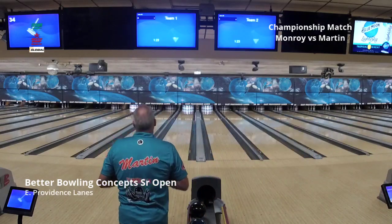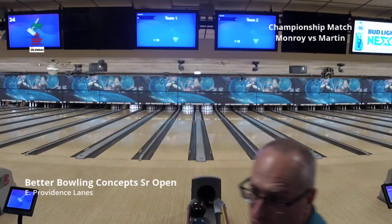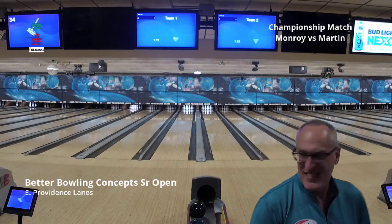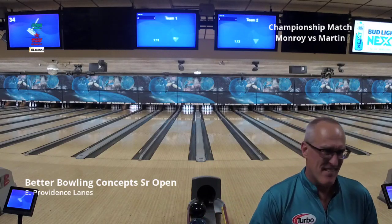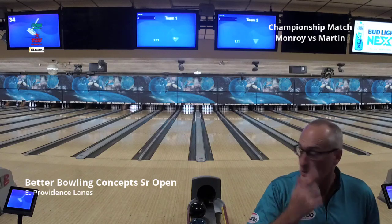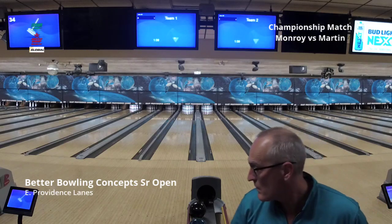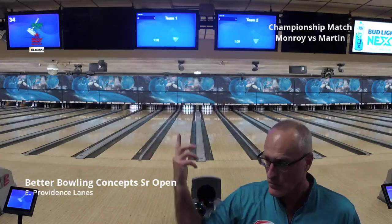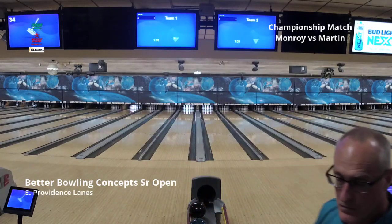They are done with their practice. It looks like Tim Martin is going to start the match on the left. They put up 5 minutes. They're still going to wait for the arrows because they only got 2 shots on each lane, but it was on time practice, so they're waiting for the arrows.